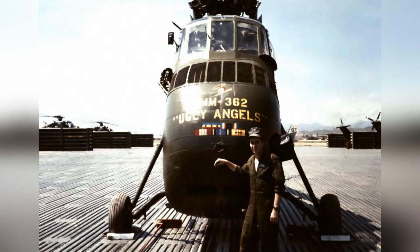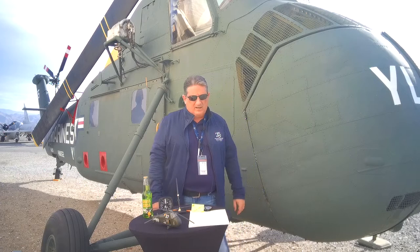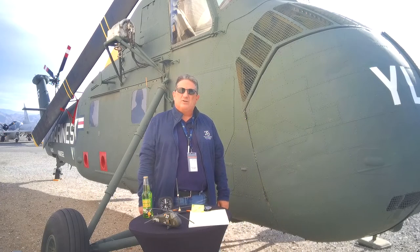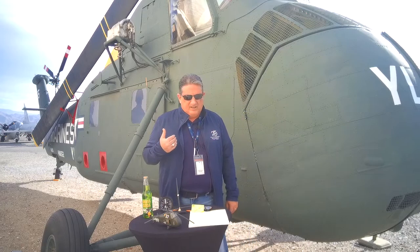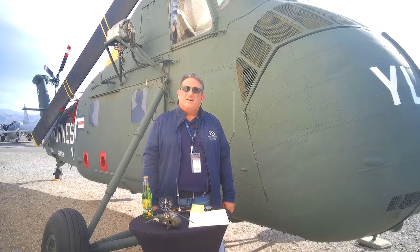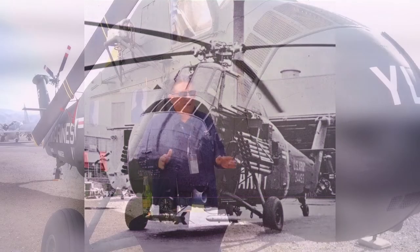Now, this also has the distinction that when it went into combat, and I can't really see how this would have been effective, it was one of the first helicopter gunships with the TK-1 kit, which was 2 M60 machine guns and 2 2.75-inch rocket pods.